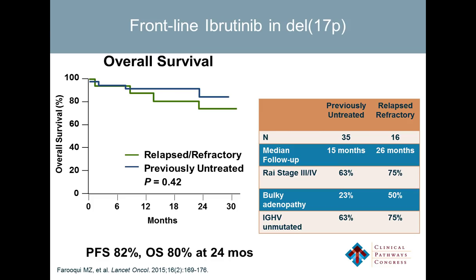And so, as a result, even though we have very limited data for upfront 17p, ibrutinib has definitely become standard of care. And this is really the only data that we have: 35 previously untreated patients from an NHLBI study with a 2-year follow-up and progression-free survival of about 80%, which is likely better than we would see in general practice or even in other clinical trials, as the patients who are able to make it to the NHLBI study are often quite selected.